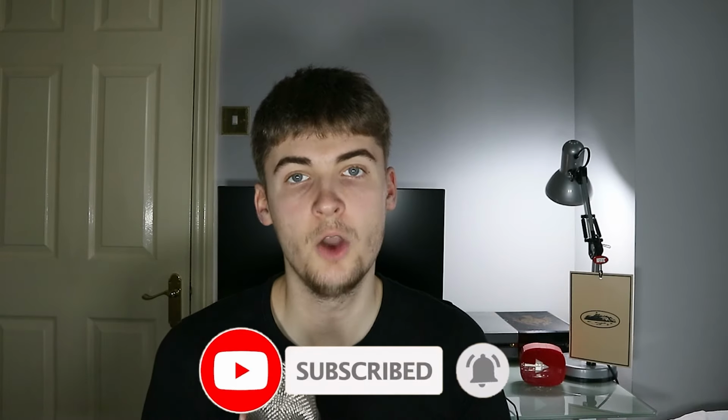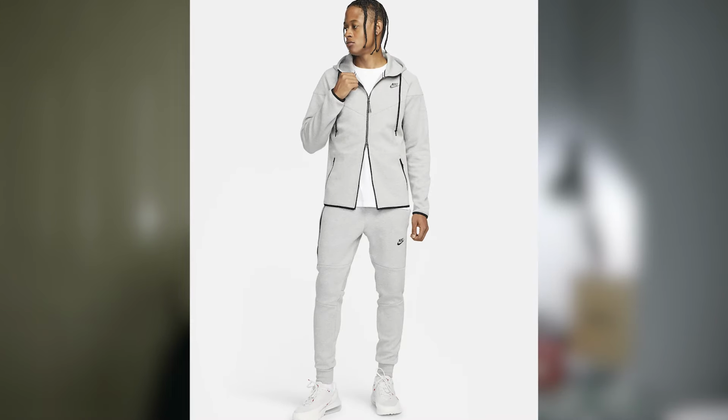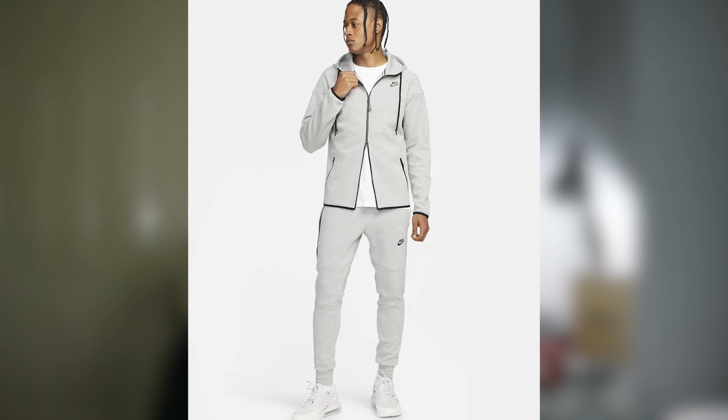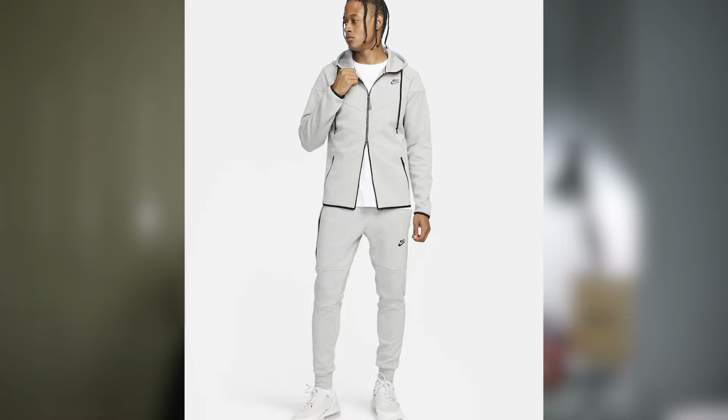The OG Tech Fleece is such a solid Tech Fleece though. When I inevitably own one, I feel like I'm going to rate it more than the newer season ones. This is, as mentioned before, for some reason I love drawstrings, and the fact that there's no V or no zipper on the arm is just perfect. I also like having useful pockets, so having 3 functional zipped pockets on the full tracksuit is really nice. So this Tech Fleece is going to get an 8.5 out of 10, I reckon.